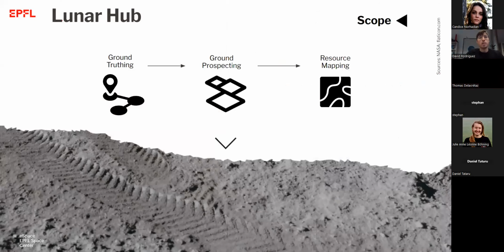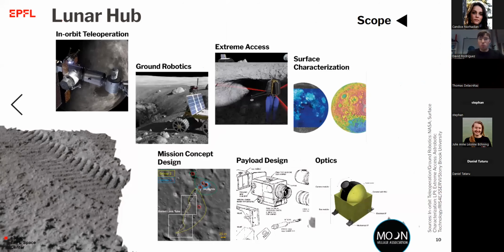And that involves three main things. It's all that is happening on the ground: ground truthing, ground prospecting, and resource mapping activities. And just to give you more of a grand sense of what we're trying to do, this will go all the way from ground robotics, which is primarily where we're going to focus, at least for now, to access to extreme locations, permanently shadowed regions, skylights, extreme topographic regions, in-orbit teleoperation, and the characterization of those regions. So identifying and mapping interesting resources or scientifically valuable regions, mission concept design, and also the design of instrumentation, the payloads that these robots will carry to these regions.